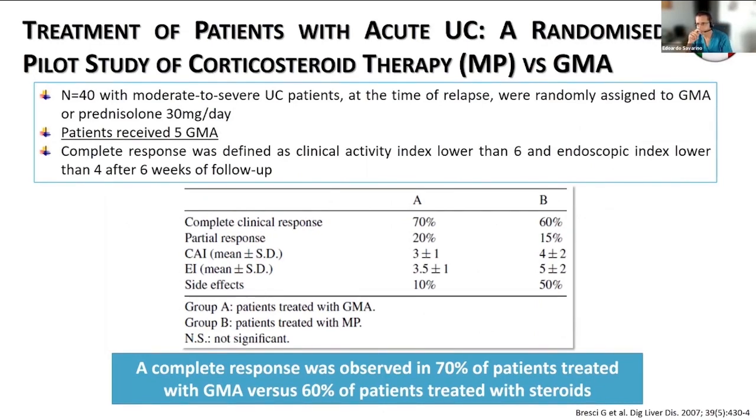Another randomized and controlled trial by Dr. Bresci's team, which of course included Dr. Sacco, who introduced this seminar, was conducted in Pisa. It was a randomized study that again compared GMA versus corticosteroid therapy. In this case, we will discuss a pilot study, therefore with a sample size limited to 40 subjects. The patients received 5 cycles of GMA, and clinical response was defined by a value below 6 with regard to the follow-up that was made 4 to 6 weeks from the start of therapy.